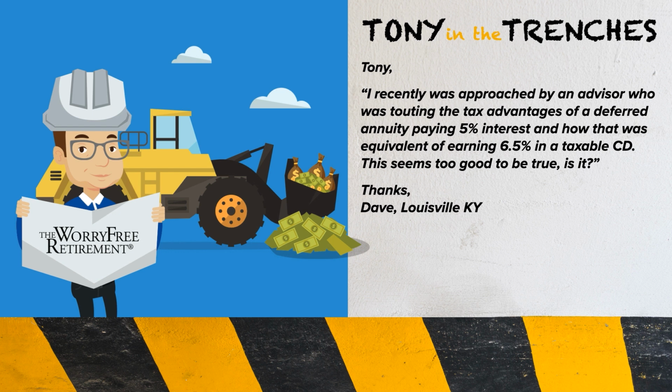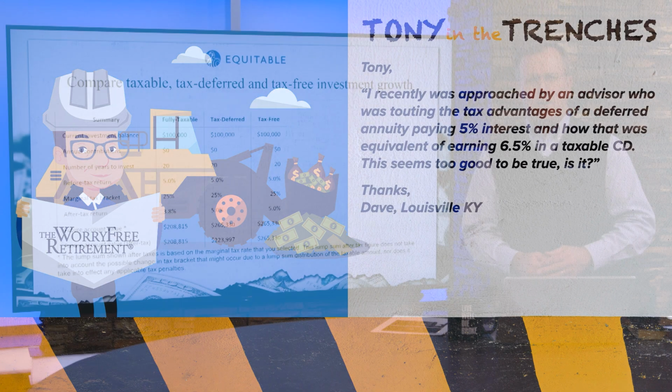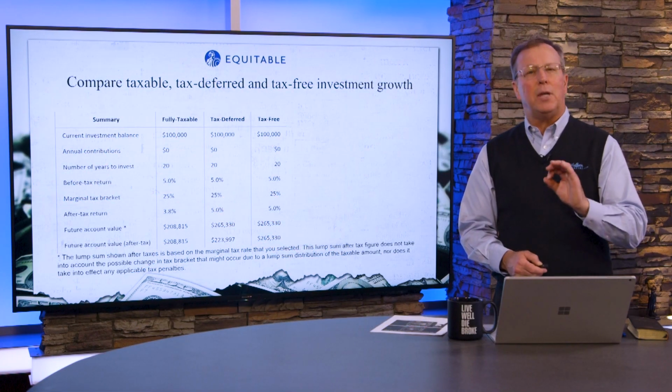Tony, I recently was approached by an advisor who was touting the tax advantages of a tax-deferred annuity currently paying 5% interest and how that was the equivalent of earning 6.5% in a taxable CD. This seems too good to be true, is it? Well, it is and it isn't.